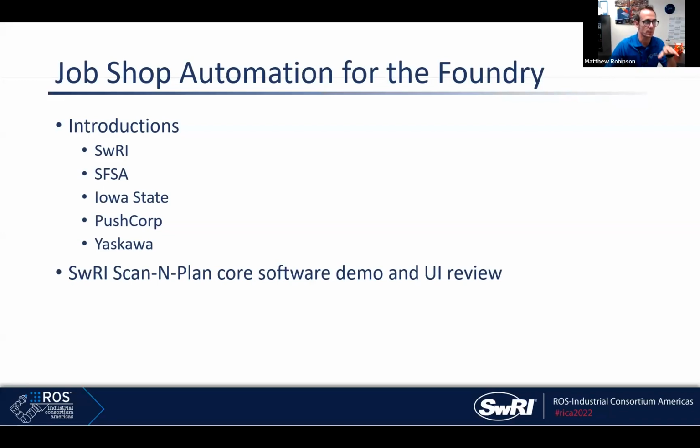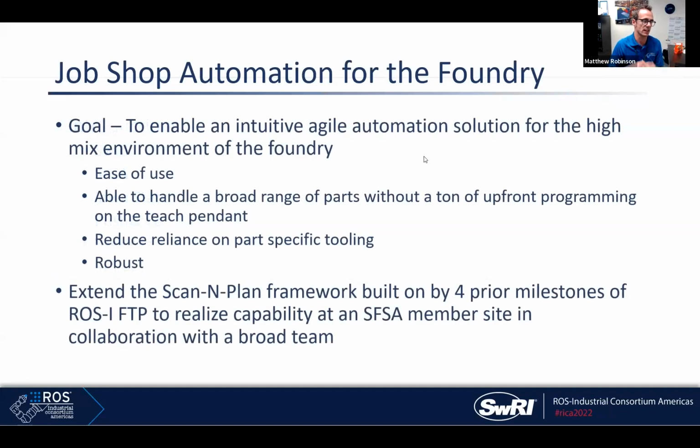And that'll be open source per the guidelines of the Focus Technical Projects. So as I mentioned, intuitive agile automation, right? So they do a lot of different parts. You'll see some examples here. I've got a video. Ideally, they want to avoid teach pendant programming. I think obviously in ROS land, I don't think half our team ever touches the teach pendant. But they want to reduce the reliance on part-specific tooling, so not a ton of work holding that drives a lot of cost and complexity, and they want it to work. These environments sometimes can be really, really difficult.